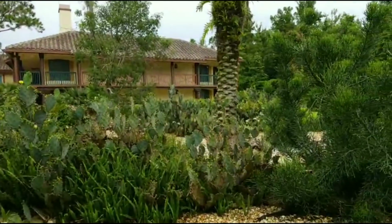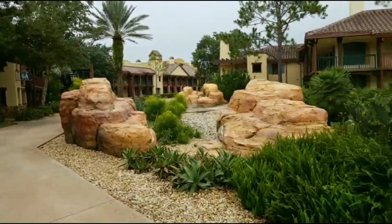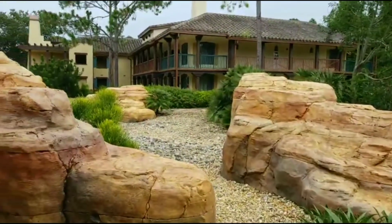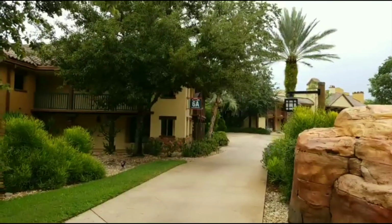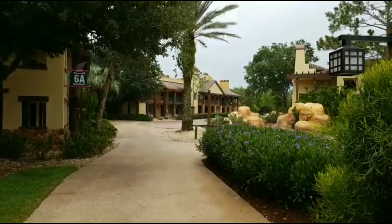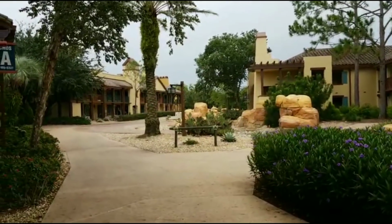You guys can hear that banging? Yeah, it's echoing all the way back here. Just think of it as maybe just a tribal ritual or something that's happening and not construction. Really cool rock formations back here. You can see it extends all the way back through here. Here's 6A and 6B. It's very pretty back here.